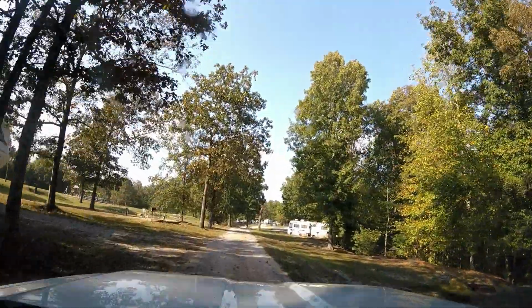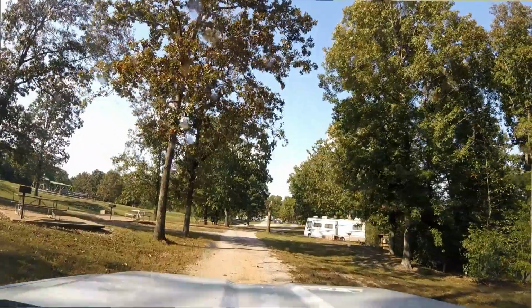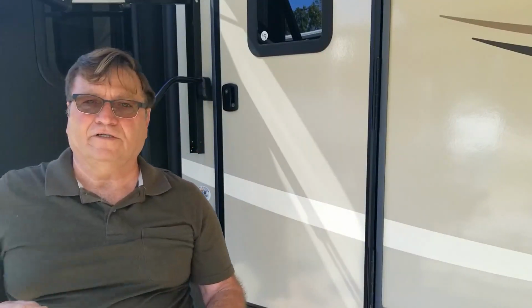The staff here is very friendly. I haven't had any issues there. The grounds are kept very clean. There's maintenance people constantly going around making sure everything is good. And from a service aspect, it's also been a very good experience.